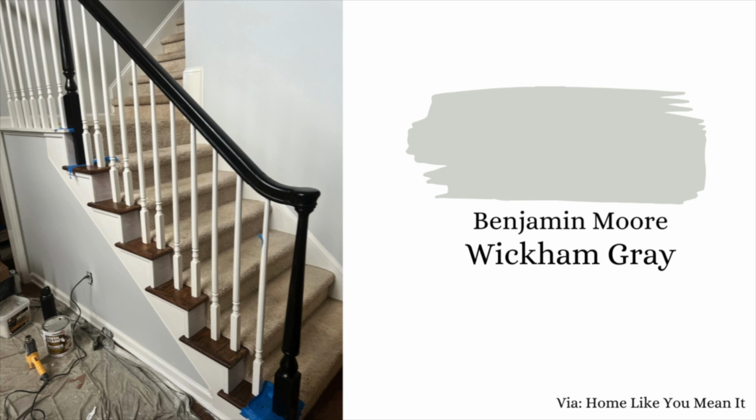Benjamin Moore Wickham Gray is one of my personal favorites. It's a gray with both a blue and a green undertone. I love that there's green in there because that really works to soften it up and make it not appear like a cooler gray with a blue undertone. Now here's a progress shot of a client project where we painted the foyer in this gorgeous color. It has an LRV of 67 and is perfect for brightening up spaces.